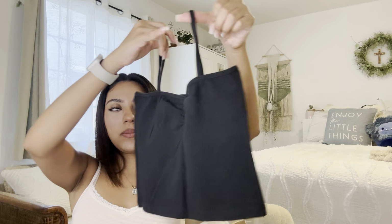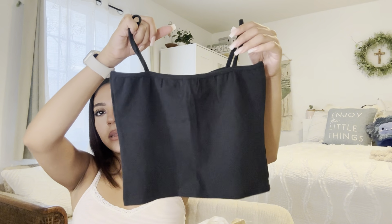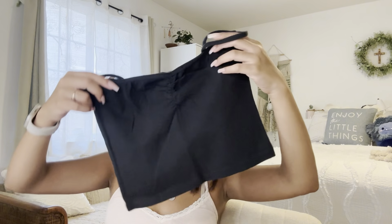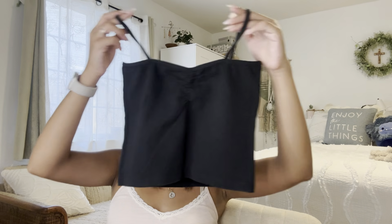But it's just a black top. Looks like this. I'm not realizing that it's kind of cropped. I honestly don't wear crop tops that much anymore, but these 2 are cropped. But I think it should be fine, because sometimes it does look good with outfits, but I'm just not used to wearing crop tops as often. But I still really like it, so there's that one.